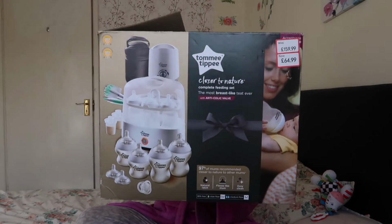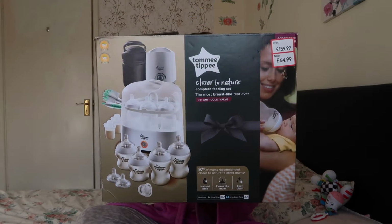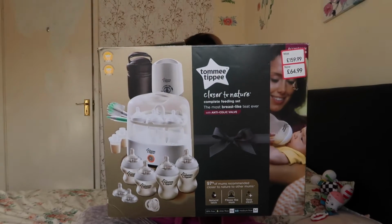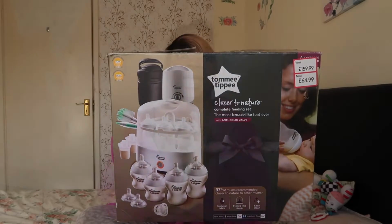Okay, so inside you get your electric bottle warmer, milk powder dispensers, insulated bottle bag, and you get a soother. And also you get instructions inside, so it tells you exactly what you need to do. It's a breast-like shape for natural latch, flexes like mum for comfortable feed, smooth silicone teat feels closer to the skin, and it's an anti-colic valve to reduce air and indigestion.